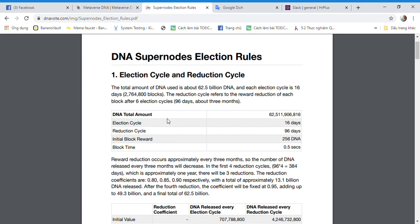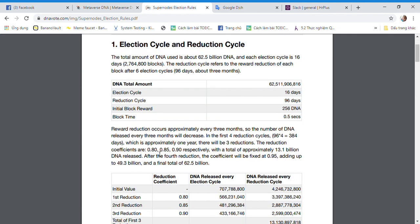DNA total amount: 62 billion. Election cycle: 16 days. Reducing cycle: 96 days. Initial block reward: 256 DNA. Block time. Set reward reducing occurs approximately every 3 months. So the number of DNA released every 3 months will decrease in the first reduction cycle.